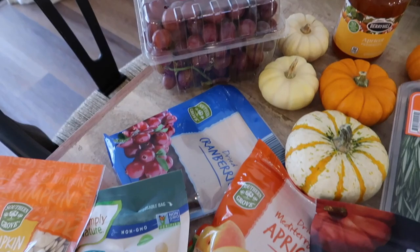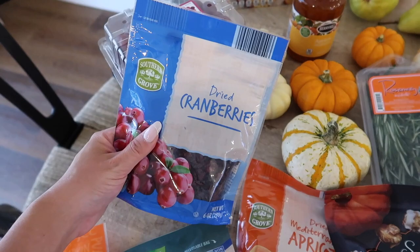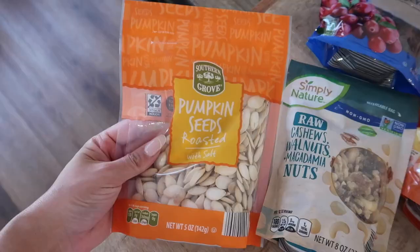Now we have some dried fruits as well. So dried cranberries, which are perfect for the season. And then some nuts, of course. Some dried apricots. I love these because they're orange. We have some pumpkin seeds because, of course, it is the season for pumpkins.